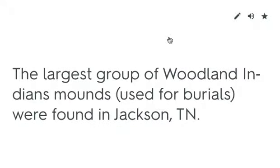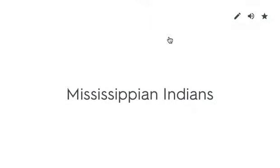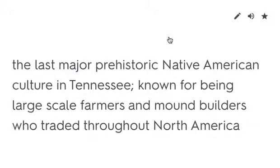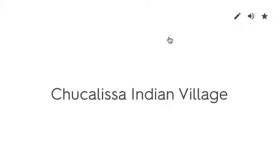The largest group of woodland Indians mounds used for burials were found in Jackson, Tennessee, or Pinson. That's why they're called Pinson mounds. The Mississippians. We're just going to skip over that. That's really not on there.